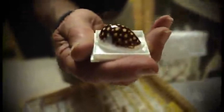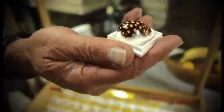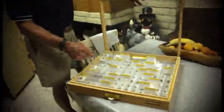The exmouthensis is from an area called Exmouth in Australia, where these are found in very deep water, very rare, very hard to get. This group of small cowries is, again, very diverse in its coloration. The Acellus, the Deliculum, with the kind of zebra-type stripes on it. Very, very distinct, very different.